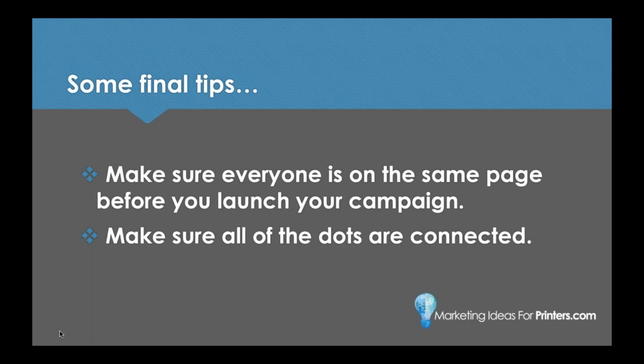Then how? Let the whole team know how this new product or service is being marketed. I'm a detail person. I like details. So I would put on there, they're getting an email on this date, then they're getting a direct mail piece on this date. And so everybody knows what's expected and how the process of that campaign is going.